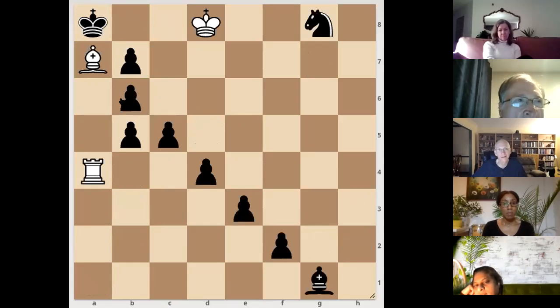reason it out. So just to give you orientation, the black pawns are going down this way. So this pawn is 1 square away from becoming a queen. So it's White to move, and it's mate in 13 moves. So what do you think is the first move for White?